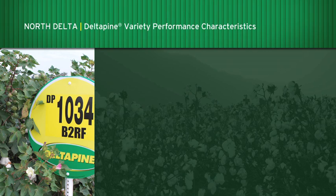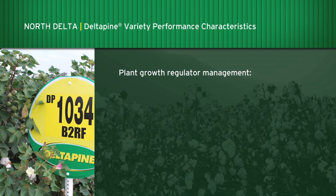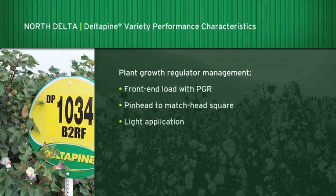The last variety I want to talk about for the North Delta is Deltapine 1034. 1034 is a true mid-season variety that has extremely high yield. It's got one of the best fiber packages in the industry today, and it's one that I certainly think deserves you looking at on your farm in 2011. Again, Deltapine 1034 is a vigorous growing plant, so I would recommend essentially the same PGR management techniques that we did with 1028. Come in at pinhead to match head square with a light application. Maintain that early season fruit. Really scout for plant bugs. Keep that early season fruit set, and you'll be happy with the performance of 1034.